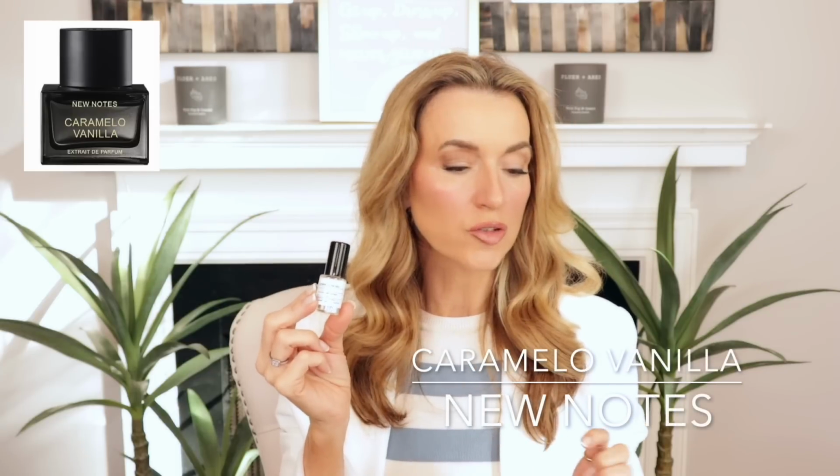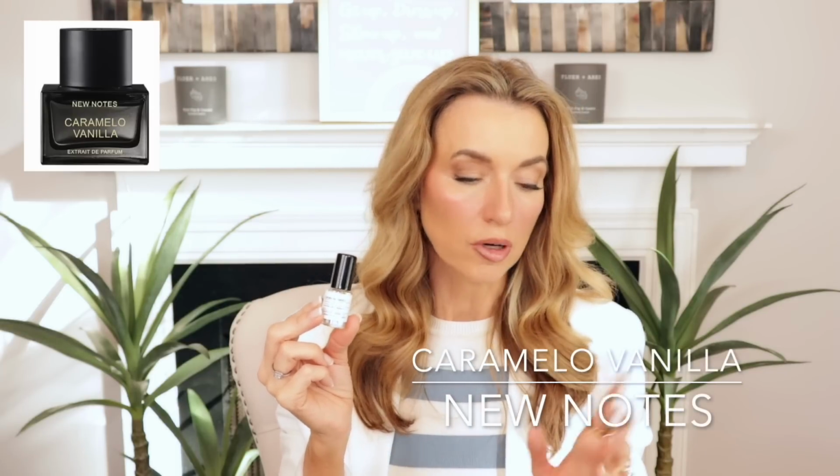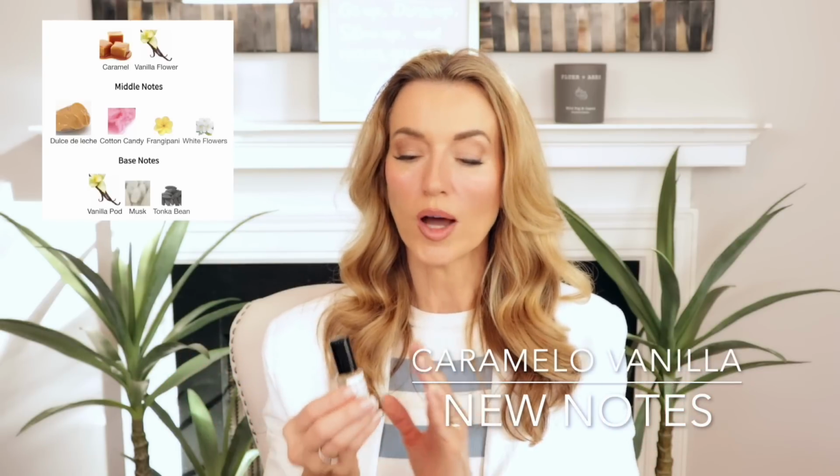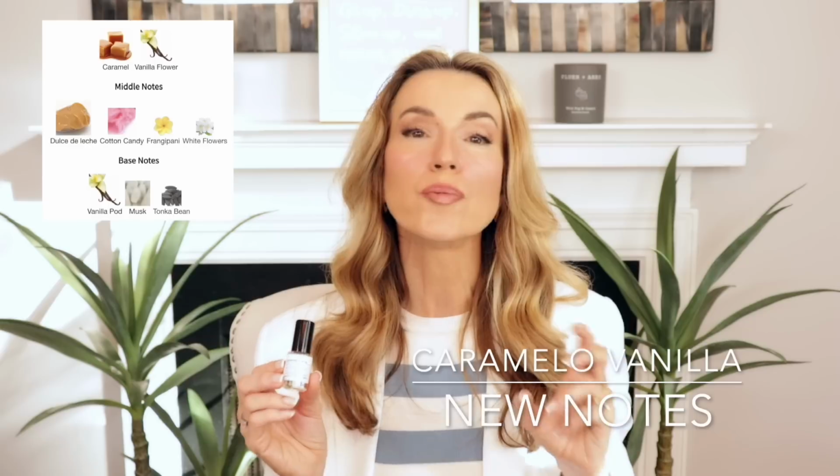So I took a hard look at Carmelo Vanilla, another little decant from Scent Split. So this has notes of dulce de leche, caramel, vanilla, cotton candy, and tonka. So a very good perfume. This is quite delicious. However, it smells way too similar to other milky, caramely vanilla perfumes that I already own. For example, Escapade Gourmand, Bianco Latte, Madeira. I own all of those and they're all very similar. So even though this is quite lovely, it will not be joining my family.